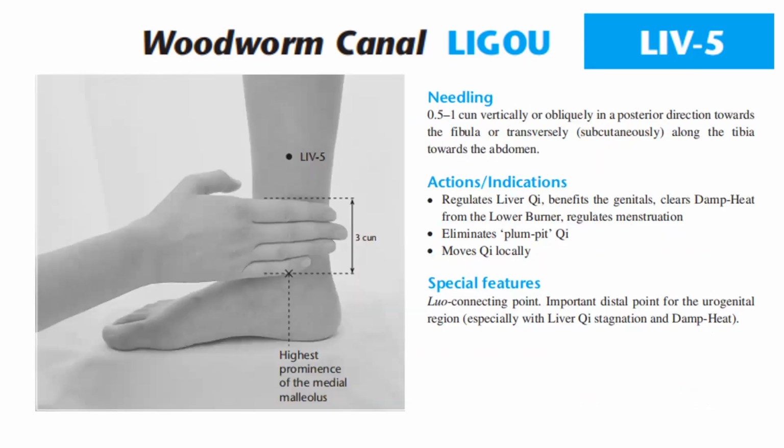Needling liver 5: 0.5 to 1 cun vertically or obliquely in a posterior direction towards the fibula, or transversely subcutaneously along the tibia towards the abdomen. Action and indication: liver 5 regulates liver qi, benefits the genitals, clears damp heat from the lower burner, regulates menstruation. Liver 5 eliminates plum pit qi and moves qi locally. For the special features, liver 5 is the luo connecting point, an important distal point for the urogenital region, especially with liver qi stagnation and damp heat.